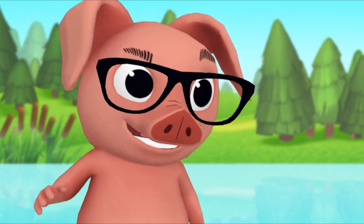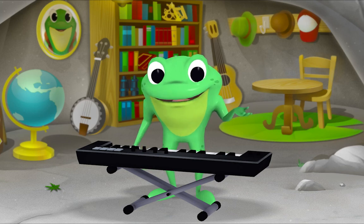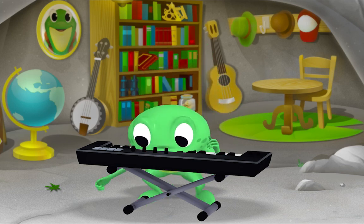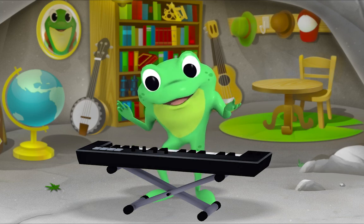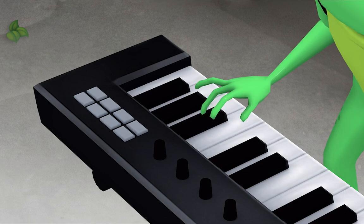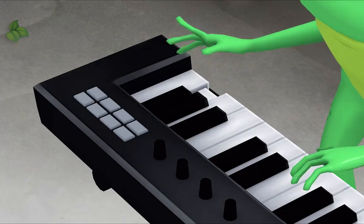Mr. Frog, why would you want to make rain sounds on your keyboard? That's a good question. Today's song is called Rain, Rain, Go Away. So I thought we should start it with some rain sounds. Let's give it a try. I'll sing first, and then you can all join in.